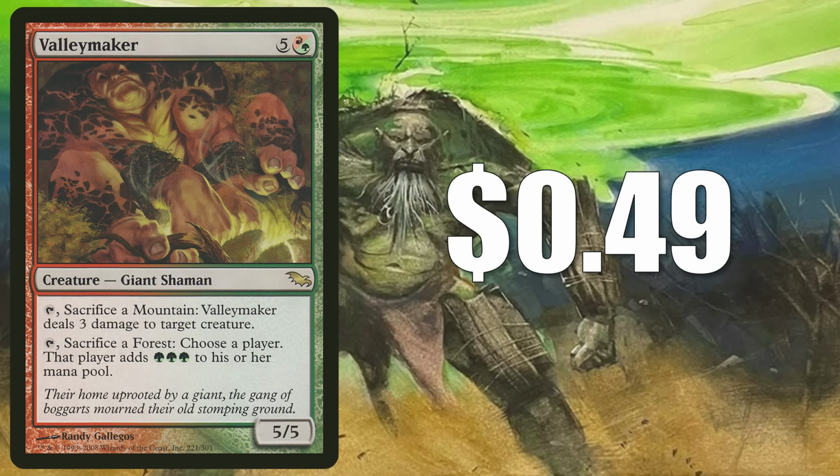Number 19, Valley Maker at 49 cents as well. This doesn't see much play to speak of. It's another giant, but it's expensive and it can only do damage to target creatures. If it could hit players, maybe I suppose you could use this in decks that want to juggle lands, but there are just better and more efficient ways to do that kind of thing.